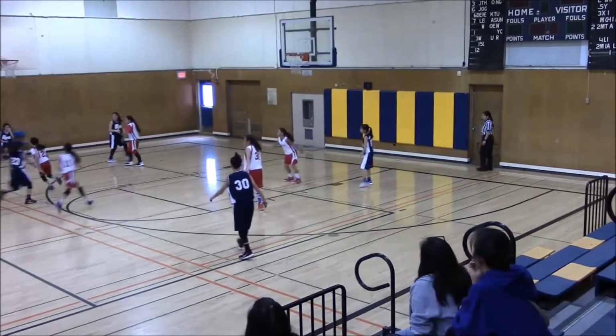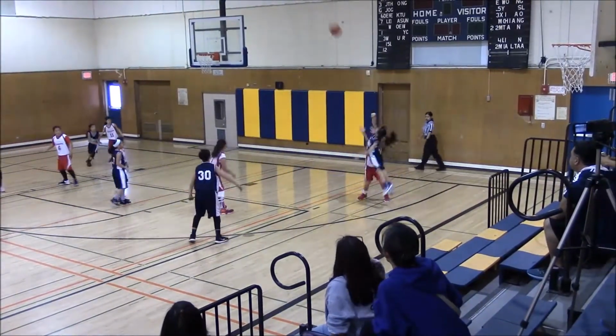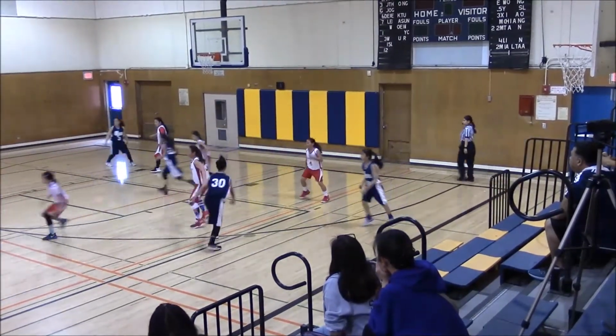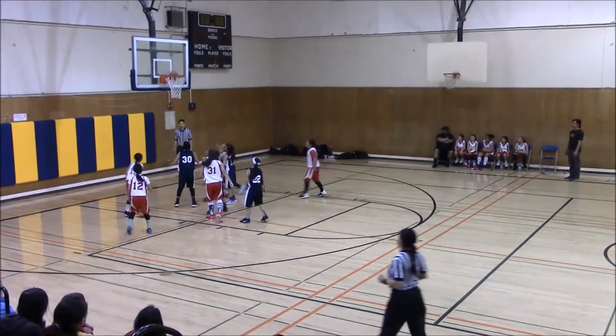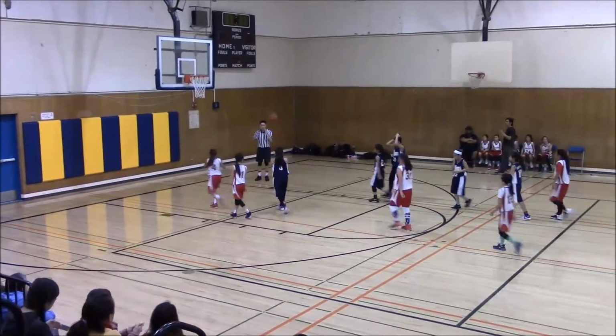And number 23, back out to 22. Spin move, nice. Goes back out to number 30, 30 down to the baseline. Number 10 takes a shot. And number 23 grabs that ball and barely. Number 23. Oh, good steal. Nice steal by Taylor. Going all the way. And she, oh, just misses. And Gianna gets a rebound. Oh, travel. Yeah, there you go. Good defense by Sage on that one.